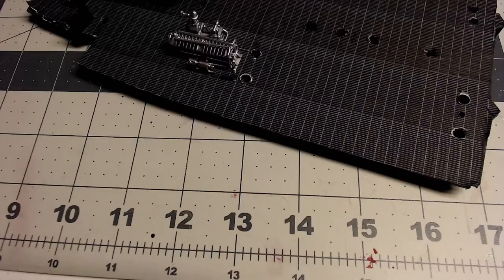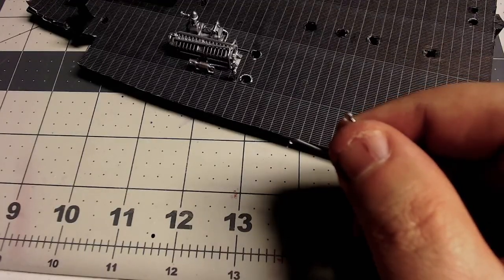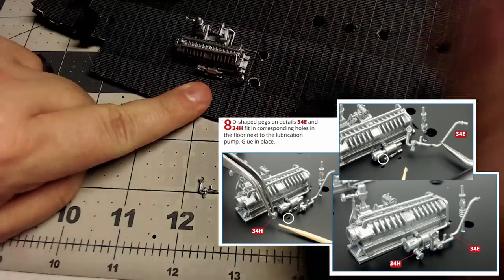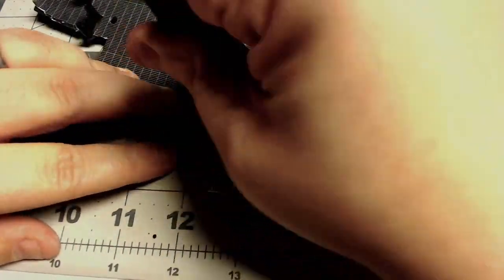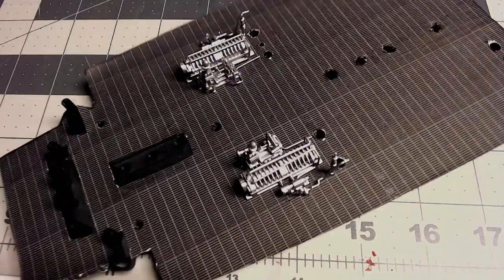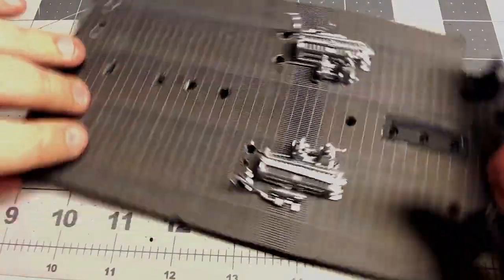And then we're going to take this bit of piping here. And it's going to fit in like this into this hole right here. We have another part that I can't find at the moment. I'll have to keep an eye open for it in a minute. But it's essentially this little piece that goes on the same place right in here.